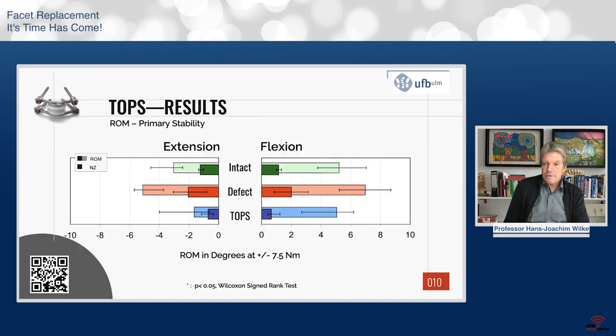And now we come to the results. Here you see the data for the range of motion for flexion and extension. In green, you will always see the data for the intact specimen, in red for the defect, and in blue with the implant in place. What you can also see here is that the range of motion in flexion is 5 degrees, these are medium values, and in extension it's roughly -3 degrees, so a little bit more flexion than extension.